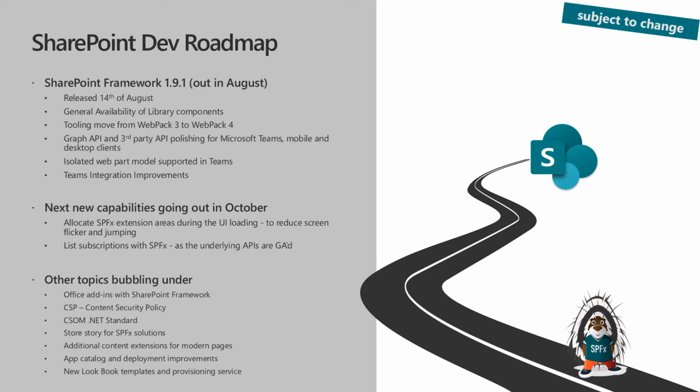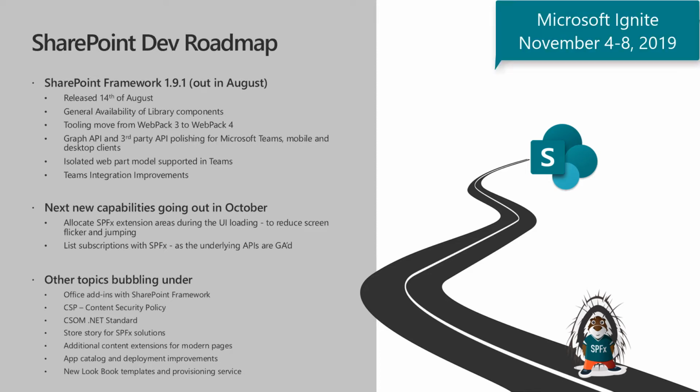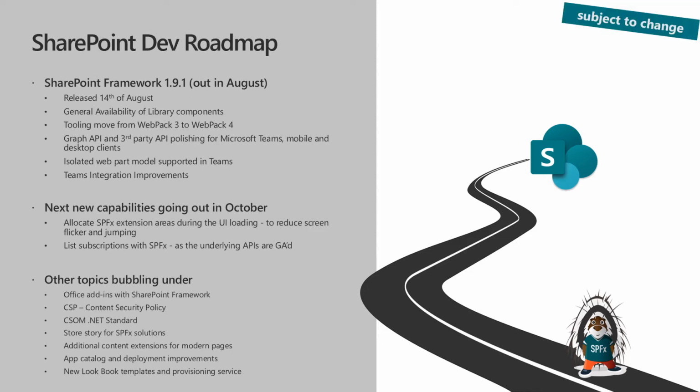For other topics, Office add-ins with SharePoint Framework, we're still building on that one. That's going to arrive in preview quite soon. We showed that one at Build for the first time this year. Content security policy is being built. CSOM in .NET Standard seems like we might actually get to preview in October, which would be kind of cool. At the same time, due to the announcement plan, it might be that we'll delay that until Ignite. Ignite is on the 4th to 6th or 7th of November. Anyway, the store story for SPFx solutions is being tested right now. I can't give you an ETA because there might still be updates on that one, and the timing is still unclear.